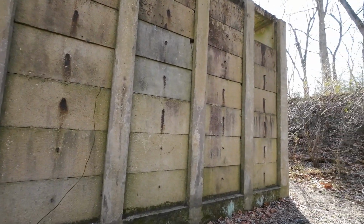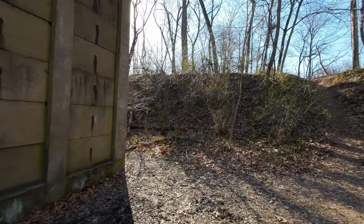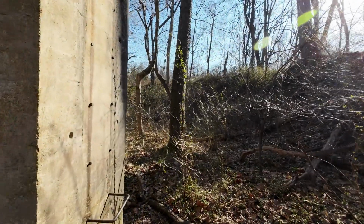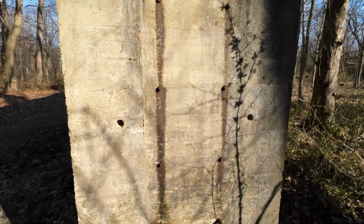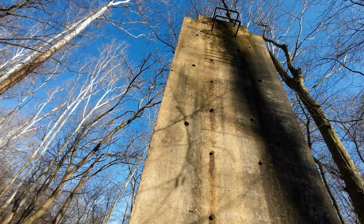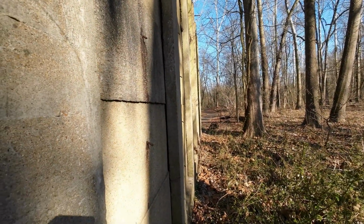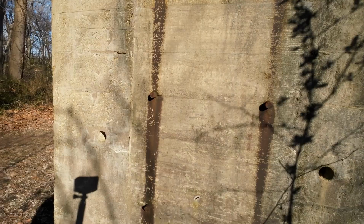This is not where I was expecting it. This is at a totally different location than where they normally are. So we'll walk around here a little bit and see if there's any other openings on this thing, although it doesn't look like it. And we are not going to be able to climb up to the top there because the rungs are cut off.